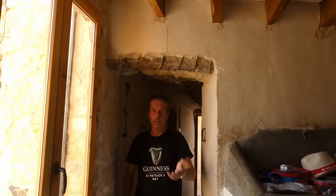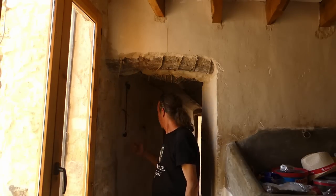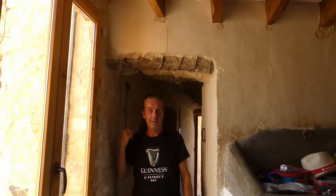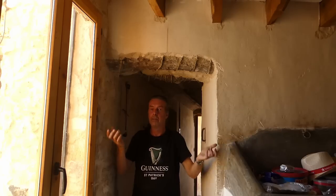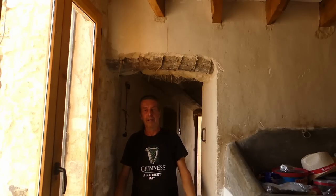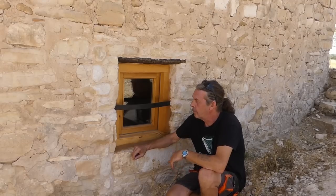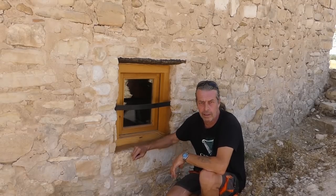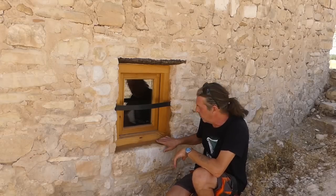Even the little window that we did, we're trying to use the same sort of lintels as the original. The other one we couldn't is the back door behind me, because it was so low. I had to make a steel lintel for it. But again, steel, 100% recyclable forever. Even the mastic for the windows, rather than using some horrible chemical-y thing, we made our own, a traditional mastic. It's actually worked really well.